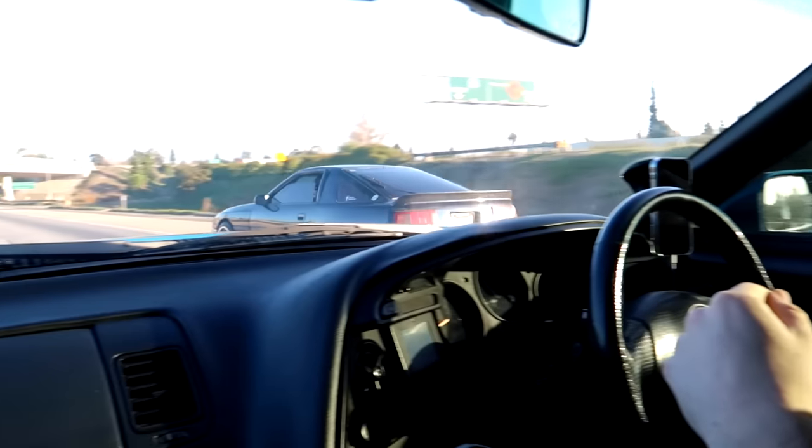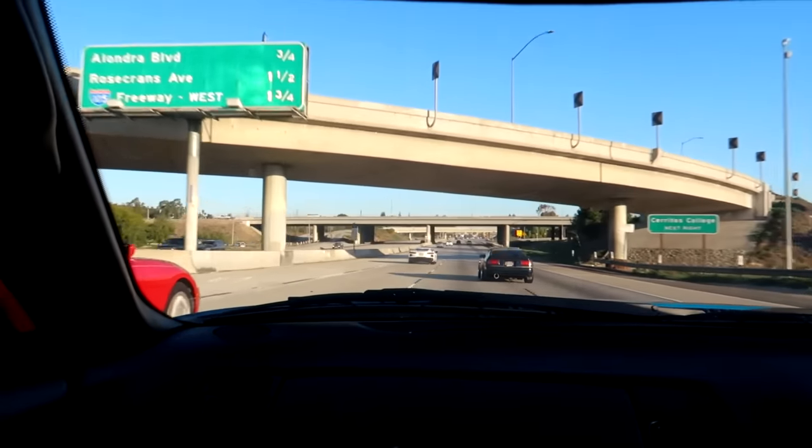Kaden is doing a flyby. So, is he trying to race or what? All right, well, let's fuck around. Let's see what's up.